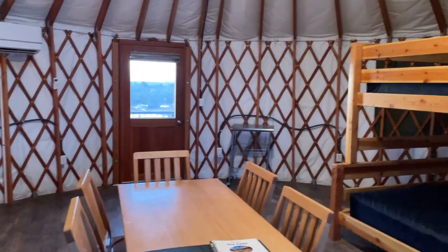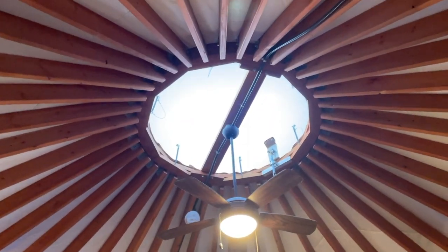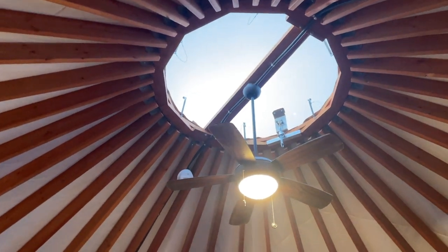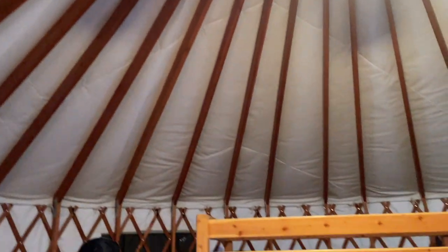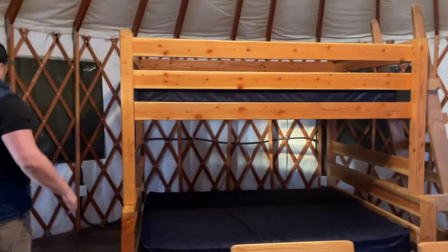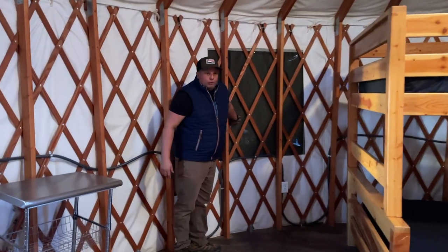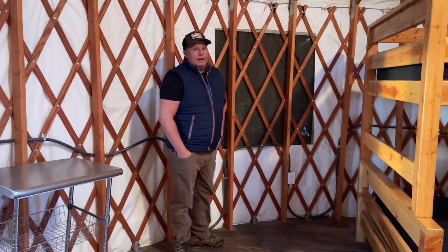You've got the sunlight, or sun, what do they call that? Sunroof? I don't know. Moonroof. Moonroof on the top of the yurt here. It's got a fan light, which is kind of nice. And again, all the way around, you've got outlets, which is perfect. And then these are actually windows. You can roll these up and add in some natural light if you want, which is kind of fun.